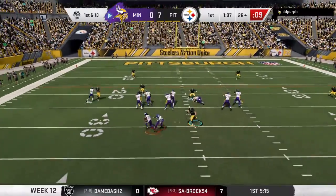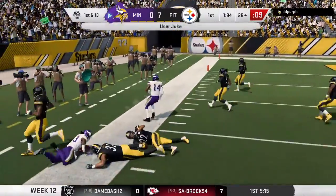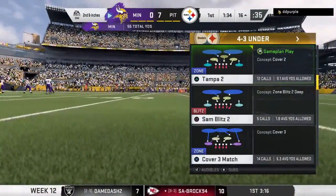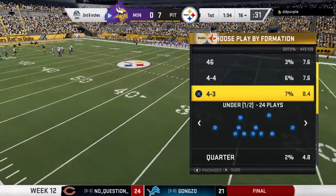They run again on first down. Cook. 10 yards on the pickup there, and it'll be 2nd down. Now, look, that wasn't a huge gain, but those are the types of carries I think they were missing in their loss last week. They couldn't get him going on the ground.